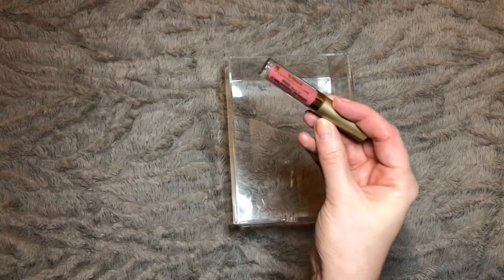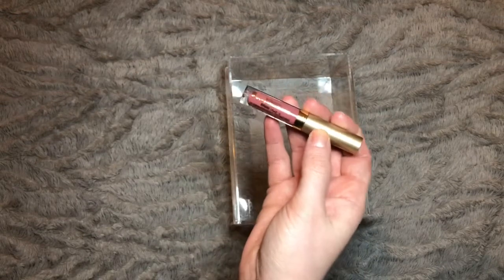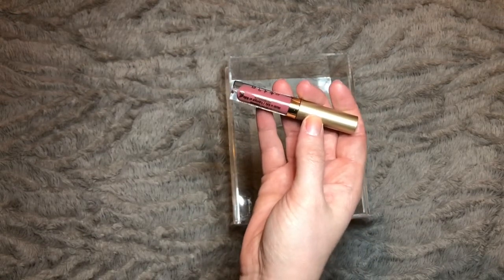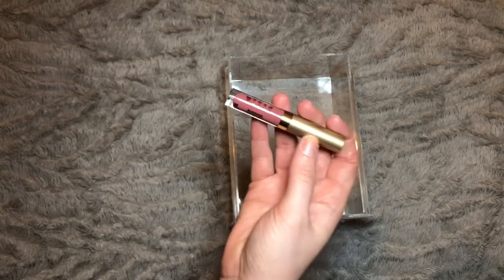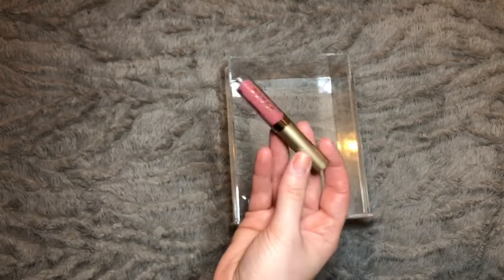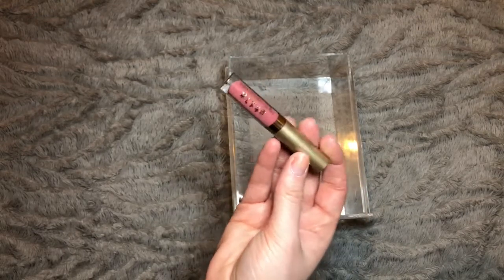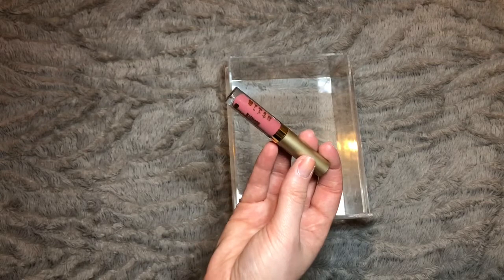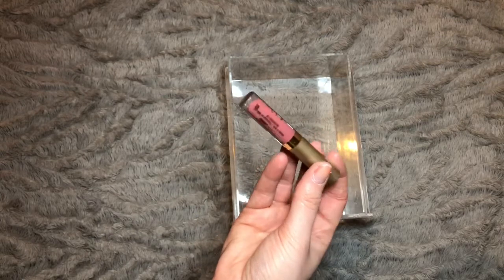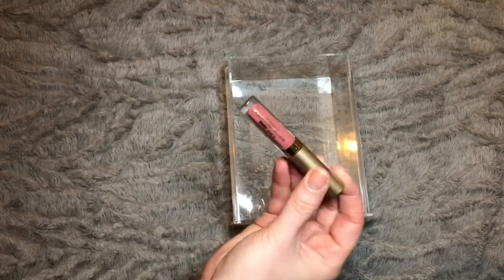Finally, we have this Steel liquid lip, and this is in the shade Patina. This got buried in here for probably the first half of the month, so I didn't reach for it an awful lot, but I did use it quite a few times in the second half of the month. I don't dislike the formula, but it's definitely not my favourite. It's a bit too pinky of a shade, so again, not my favourite, but I will make use of it probably more as the summer rolls around, so I'm going to keep it in my collection for now, but taking it out for next month.